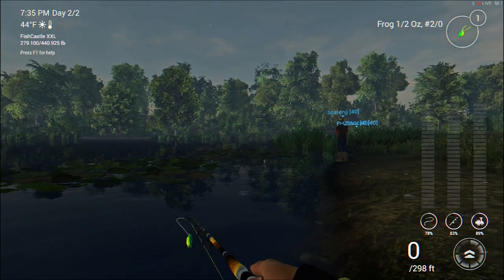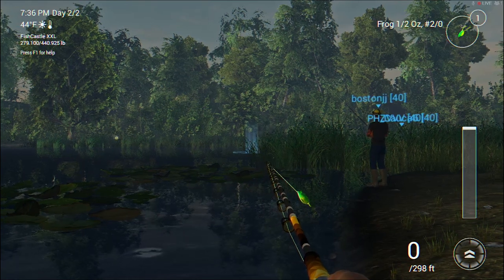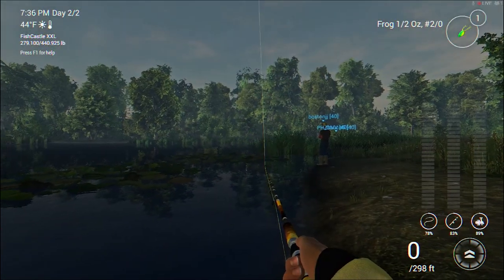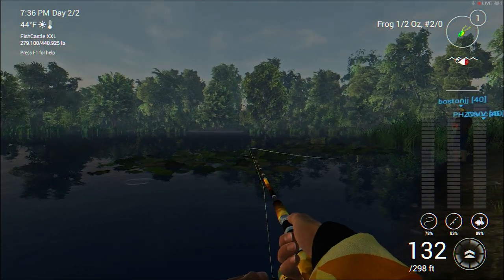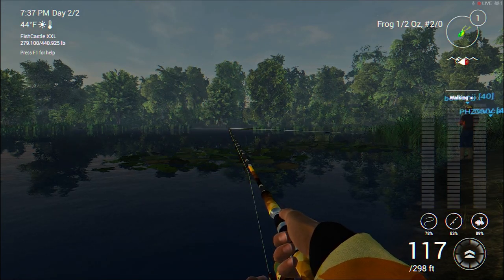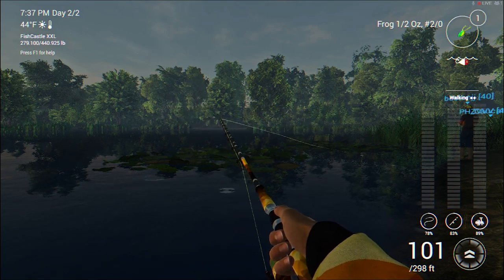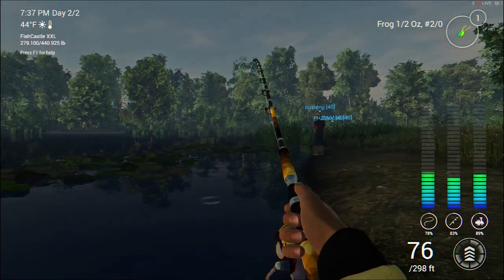Would like to get some trophies, maybe even those elusive uniques. Like to get those as well. Let's go ahead and cast this topwater frog back out there and see if we cannot land, hopefully, another northern pike, and hopefully a trophy, at least northern pike at that. Go ahead and walk it in. Oh, look at that. Yep, got another one on the line, man.